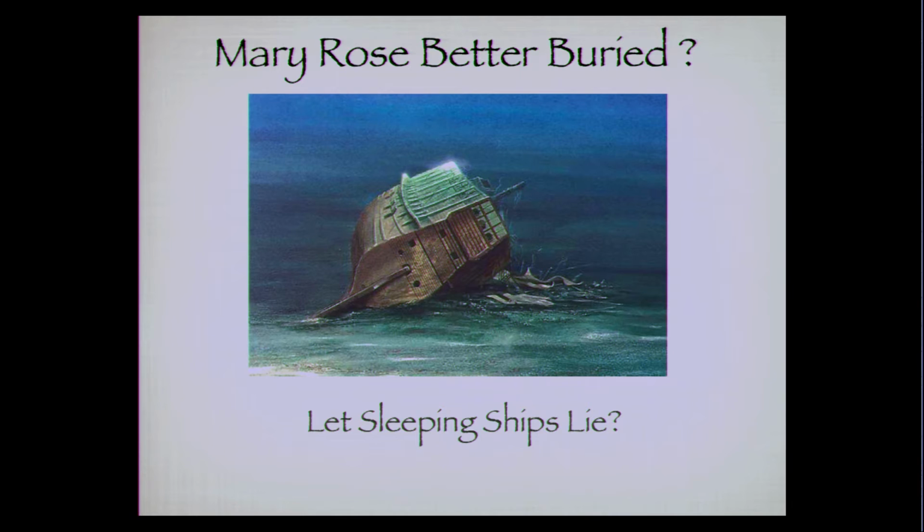So what we observe is the exact thing that happened to Vasa is happening to the Mary Rose. Some sort of an oxidized sulfur compound is being formed, acid is being generated, and that's what's degrading the ship. That's what's forming all these salts. So should we really have left the Mary Rose buried? Or can we do something about it?